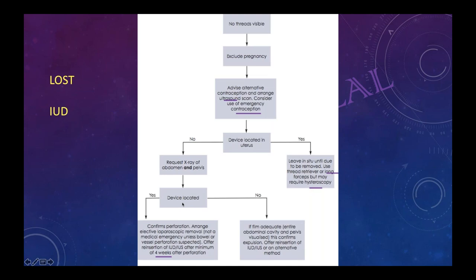So lost IUD, what you will do, though you are doing it daily in your clinics or hospitals, but again, it is important. So now, first of all, the patient has come, saying, doctor, I can't see threads or I can't feel threads. Then first, what you will do, you will think whether she is pregnant.